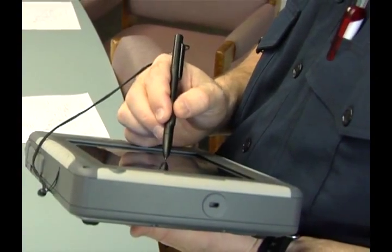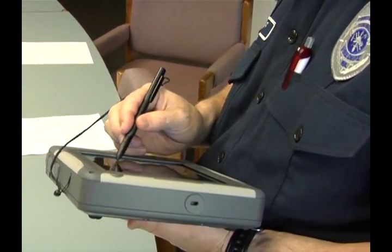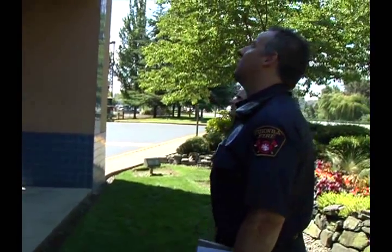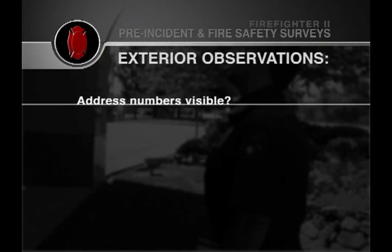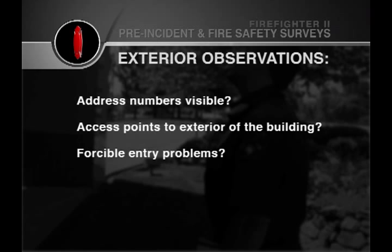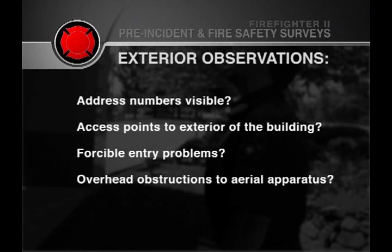Your department may be equipped with portable electronic devices to help you generate survey reports. Record specific observations about the exterior of the site. Common examples include: are address numbers visible? Are all sides of the building accessible? Are there any forcible entry problems? Are there any overhead obstructions for aerial apparatus?